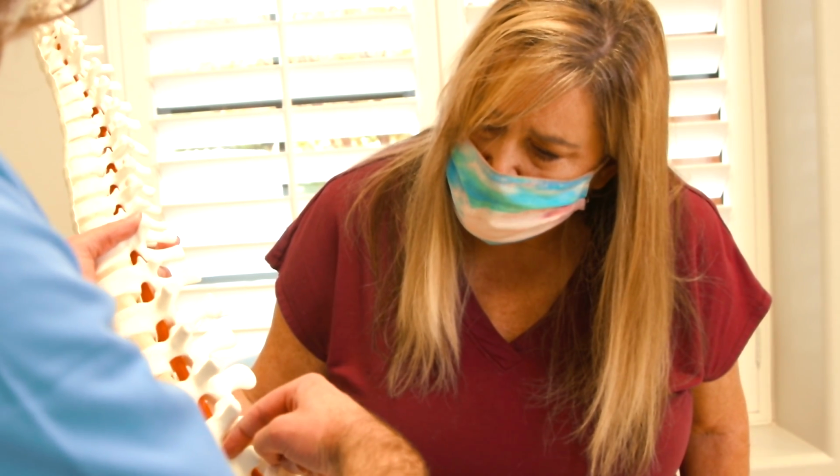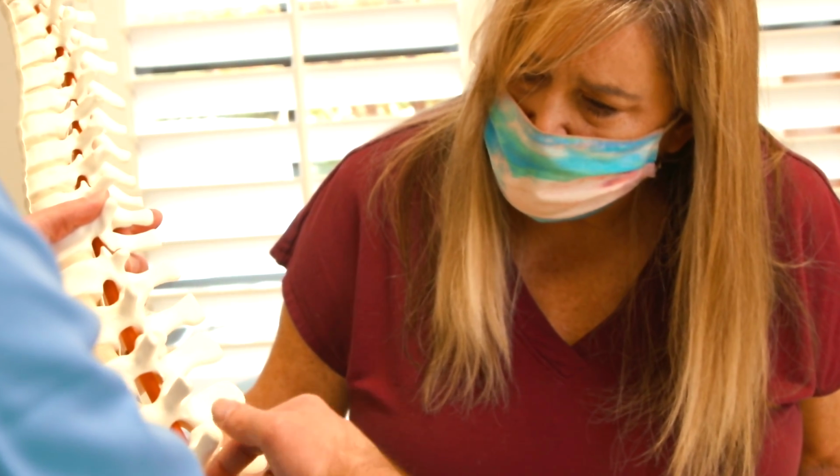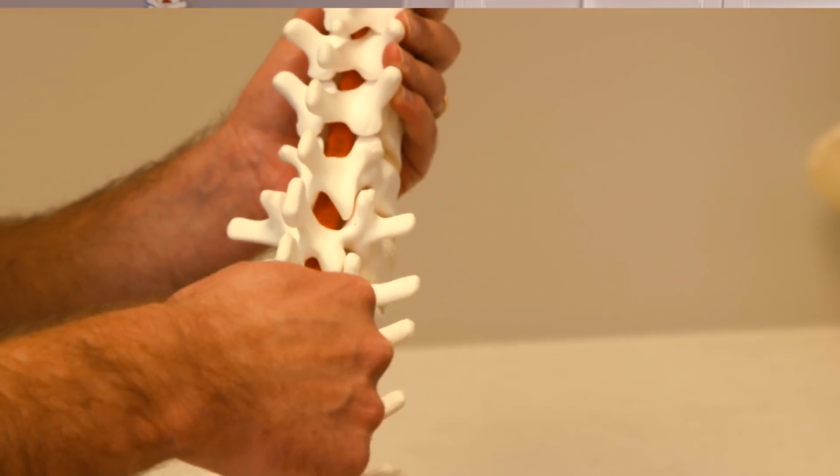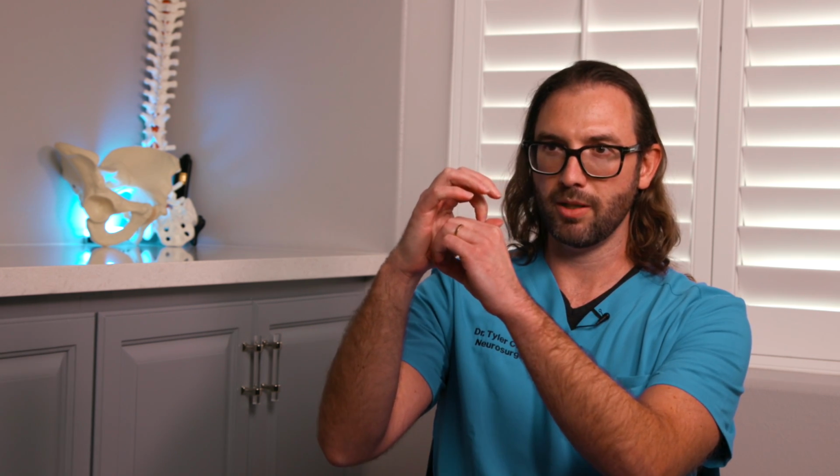And if you think about it as your spinal canal being a tube, when you have two tubes that are in alignment, you have space in the tube. When those two tubes are no longer in alignment, that circle starts to become smaller and smaller and starts pinching the nerves, and that's what was happening in Linda's case.